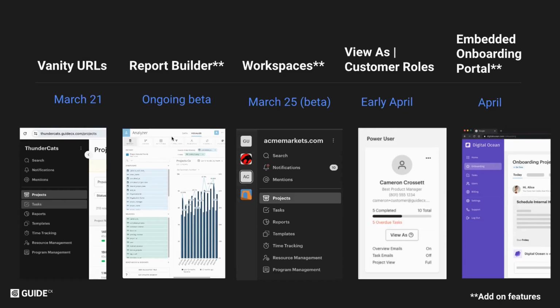Second thing is an ongoing beta that we've got with Report Builder. So Report Builder is awesome. It has much more flexibility when it comes to building custom reports, pulling in the data that you're looking for, and that is ongoing. If that is something that you're interested in, please reach out to your CSM. We've had great feedback from those that have been on the beta, and we're ready to expand that to you if you need it, want it, and talk with your CSM.